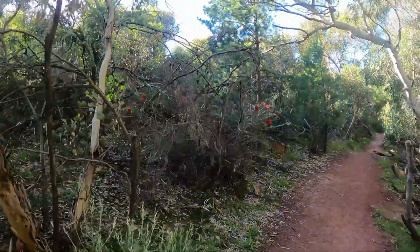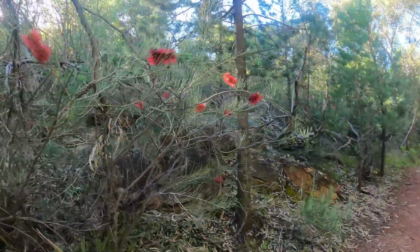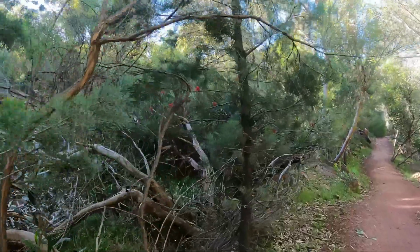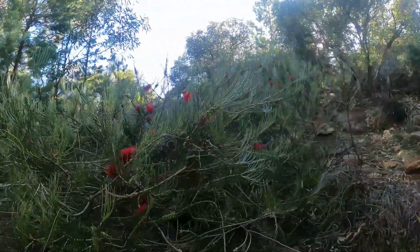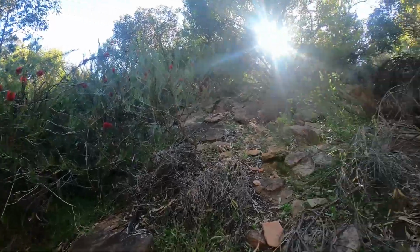The Flinders Ranges bottlebrush, they're in bloom. It's so nice to see. Look at them. It's beautiful. Wild. Naturally grown.